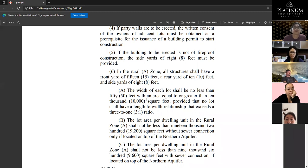So a lot of students might ask, how do we define front and rear? How do you answer that question? For a lot, what is the front? What is the rear? Where the front door is at. Where is the entrance? The road. The road will define where the front is. The road determines where the front of the house is. Right, correct. And that also indicates your address.